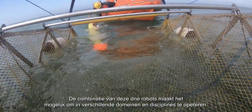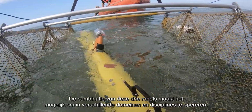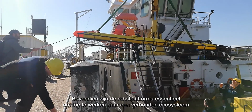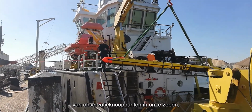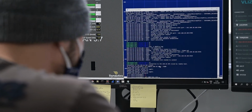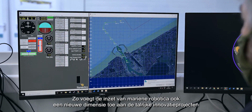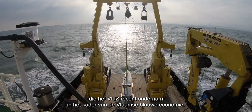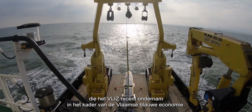The combination of these three robots makes it possible to operate in various domains and disciplines. Moreover, the robotic platforms are essential to work towards a connected ecosystem of observation nodes in our seas, the so-called Internet of Underwater Things. As such, the deployment of marine robotics also adds a new dimension to the numerous innovation projects, which VLIZ has recently undertaken within the scope of the Flemish Blue Economy.